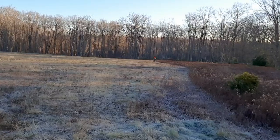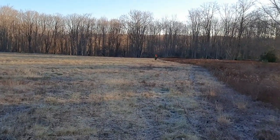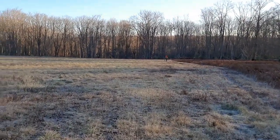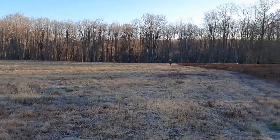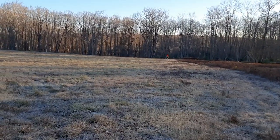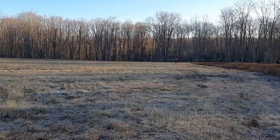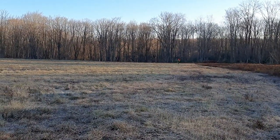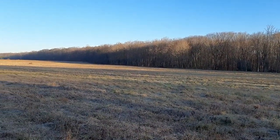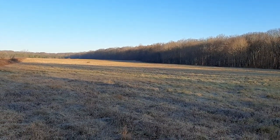There's my dad heading to his spot down there. He's going to go into the woods. We saw a bunch of rubs last year in this area. There were like 10 rubs in just one small area, deer rubs. So he's going to go check those rubs out and set up nearby those rubs further back behind the tree line here. And I'm going to set up somewhere over there in the middle of this field.